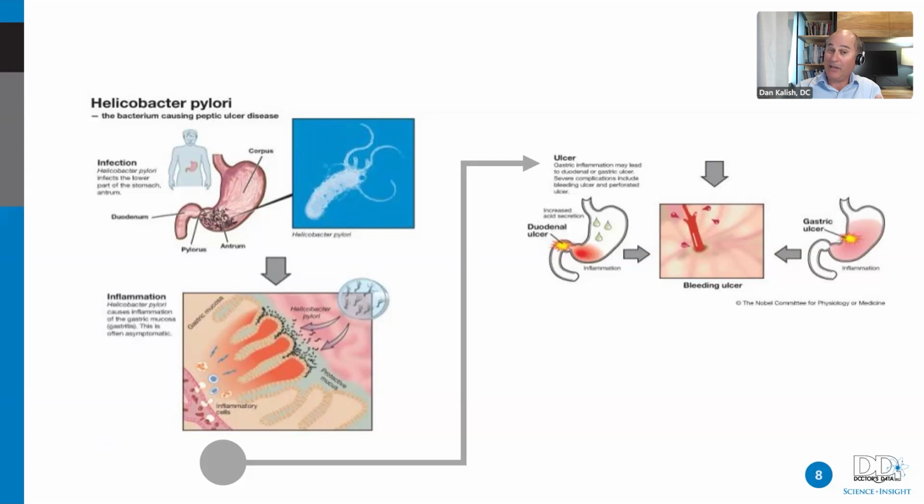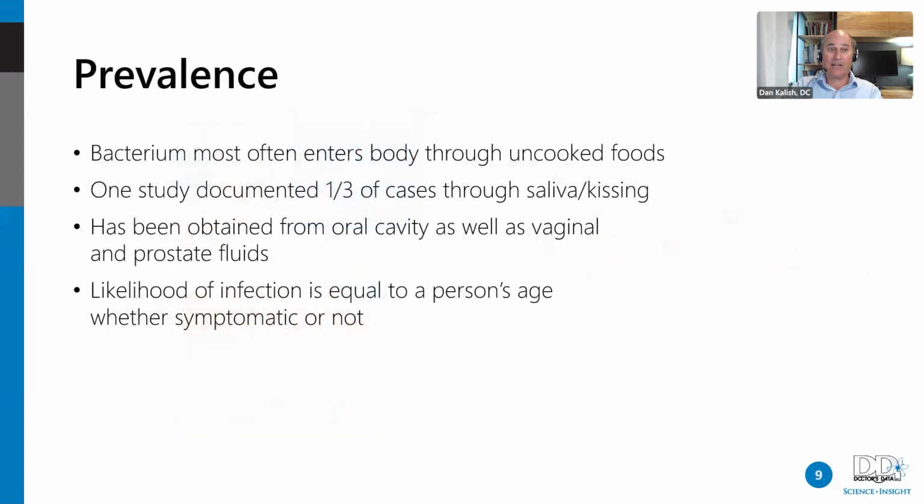So if you have H. pylori in a patient, because you're testing every patient, even if they have no GI symptoms, you want to get rid of it because, according to the Nobel Prize Committee, everybody with H. pylori has inflammation, and that becomes not only GI inflammation, but becomes systemic if you have it for a long time. Okay, so that's kind of the central reason why we're going after this bug so aggressively.